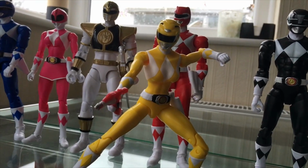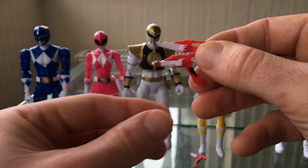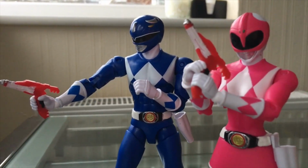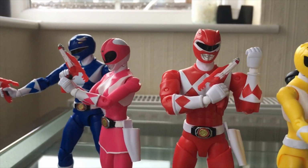Power blasters. Now these look too small in their hands, but if you actually compare them to the rubbish holstered versions that you get with the figures, they're actually the same size, so they shouldn't look too small. Especially with the girls, you can get two hands on the handle there, so you can get some really nice poses with them, and you know what, they'll do. I'll take them over, well, nothing.